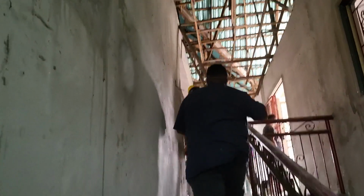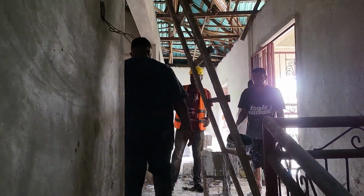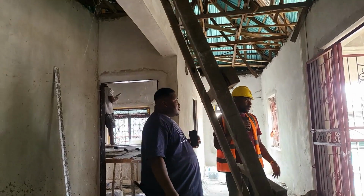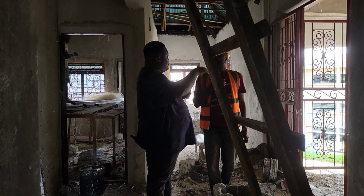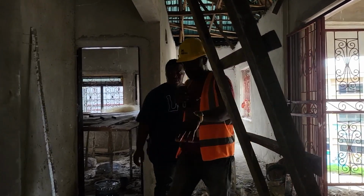Okay. Yeah. Let's go. Okay, so now this is the last floor, meaning this is the second floor. Okay. And the last, of course. We've done the ground floor, we've done the first floor, and this is the second floor. So we are beginning the POP work from the first floor. The last. So other flats we have the same POP. Same thing. So let's look at the POP work that is ongoing.